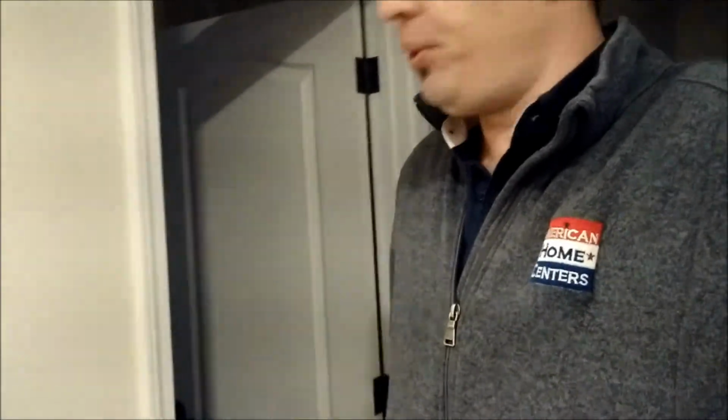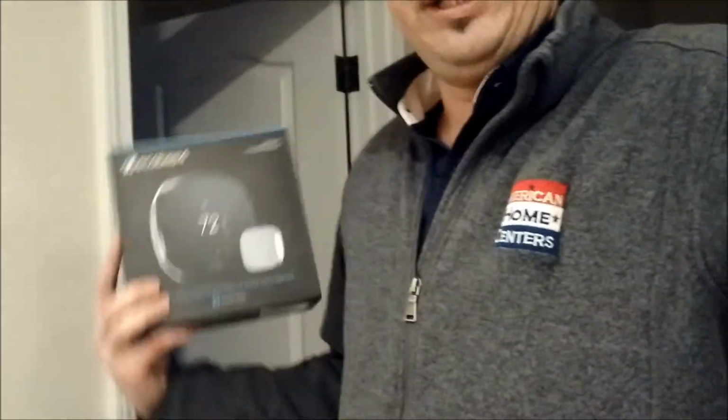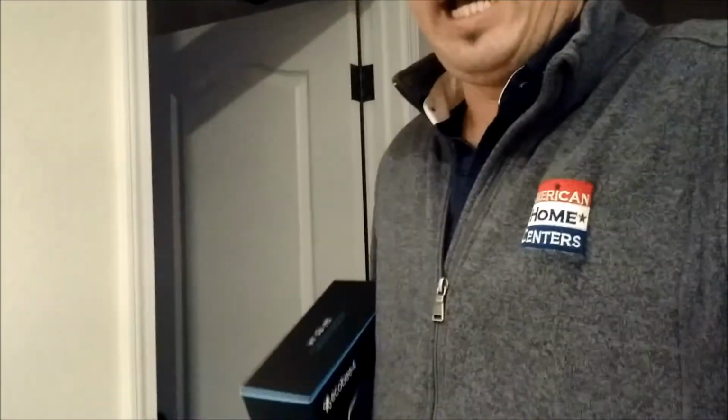Today, we're in our Golden State 3003. We just installed this Ecobee4 SMART Thermostat, and it has built-in Alexa. Here it is here. We're just testing it out. We just got it installed.